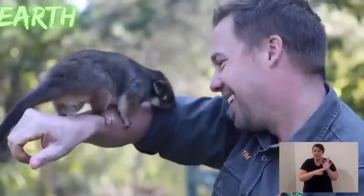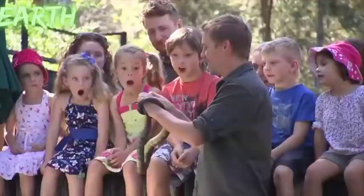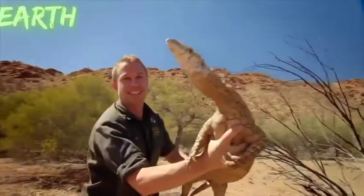And today, I'm talking eastern quolls. Now, eastern quolls are a native Australian carnivorous marsupial. Some of their relatives are other species of quolls and things like Tasmanian devils, carnivorous marsupials. Their family is called Dasyurids. That means a pouched carnivorous marsupial.